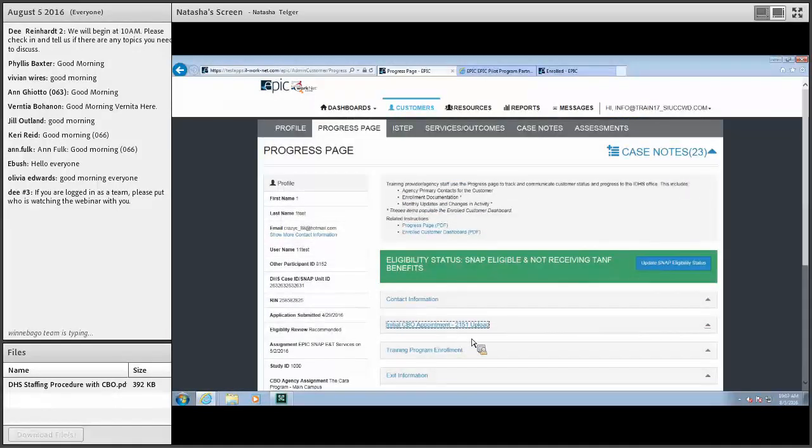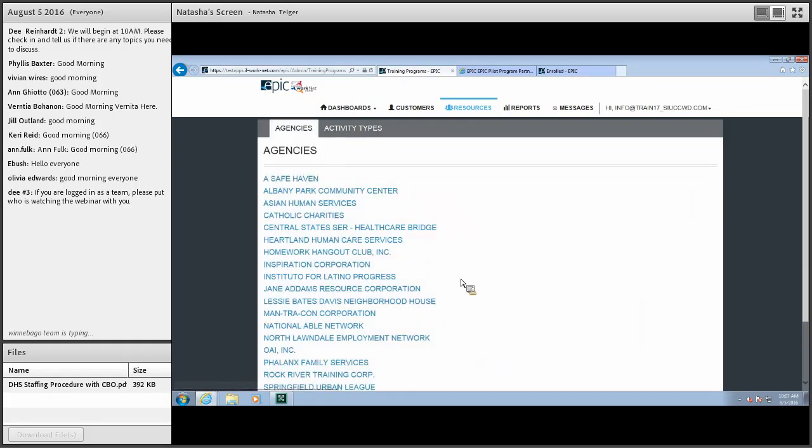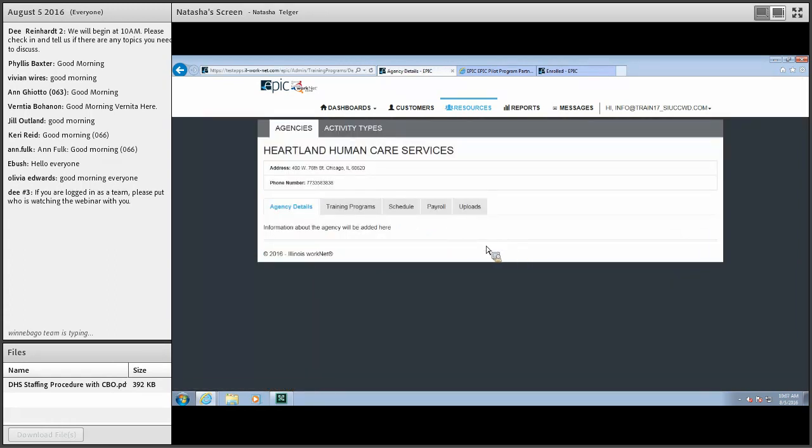So this is out in production right now. And then the other item that we have updated that should be of interest to you is that on the agency page, last time whenever we showed this, I think I used this one. You could go to your resources, the agency page, or I think yours might say agencies up here instead of resources. But regardless, you go to the agency page, you'll see whatever CBOs are in your region.